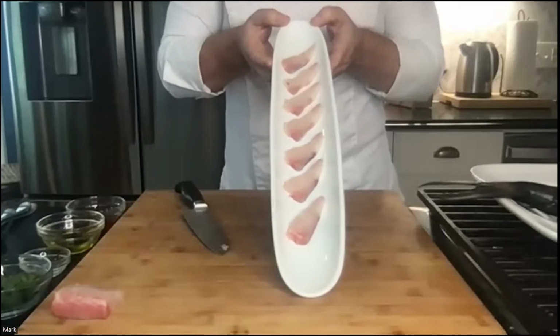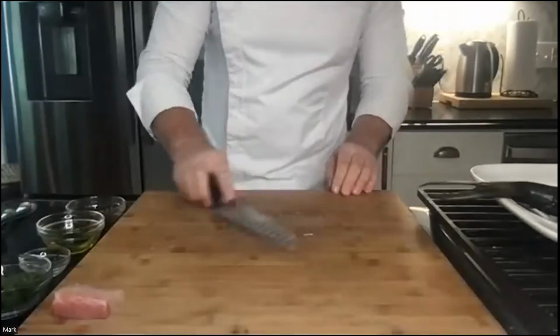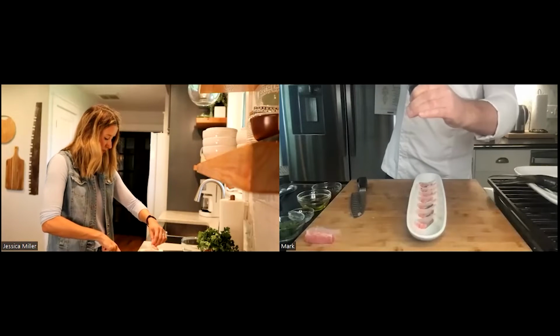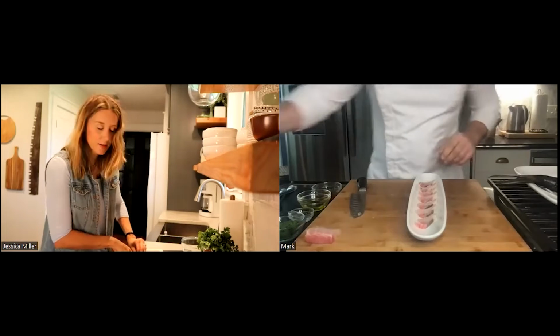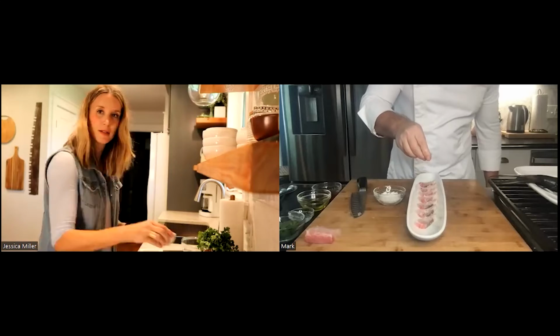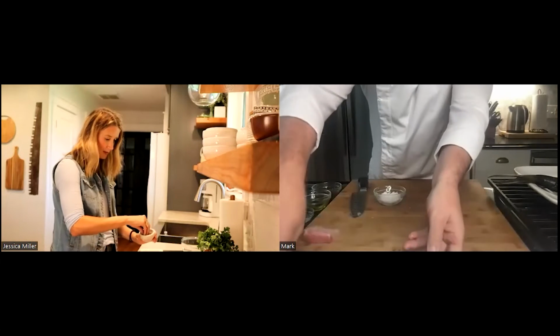And the flesh is beautiful, it's nice and firm. And you can eat it just like that. What I'm gonna do now is take some black pepper and freshly grind some black pepper along the kampachi. Then I've got some sea salt, and I'm just gonna season it with a little bit of sea salt. And then that is our fish prepared.